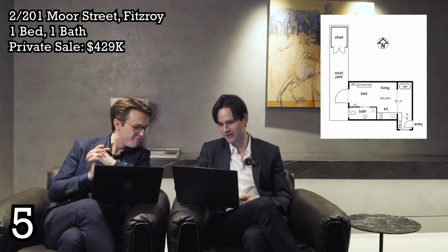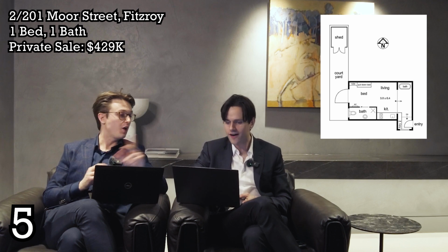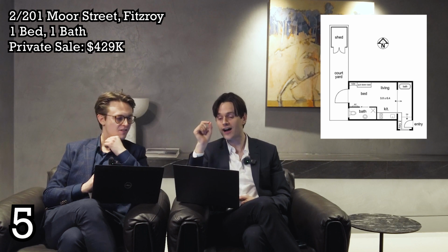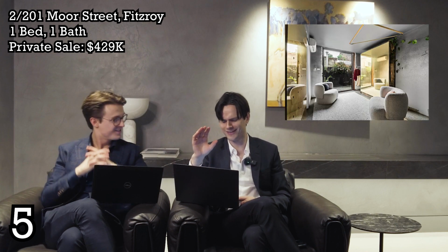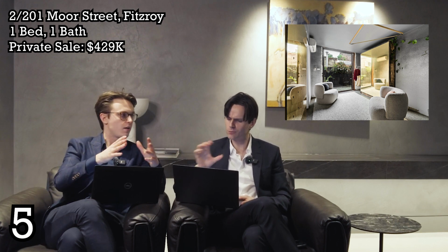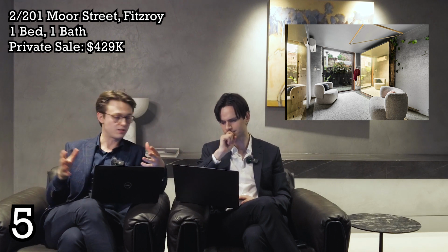Now, if you go through the entry there, you walk through, and then the bed. It's a pull-down bed, a pulley. That's talking about very compact living. In terms of the pull-down bed, this is very effective for this sort of property. And then you've got the bathroom there, but it doesn't look big. Not big, Ben, and it doesn't have a bedroom as such. There's no separated bedroom. That's what I was getting at.